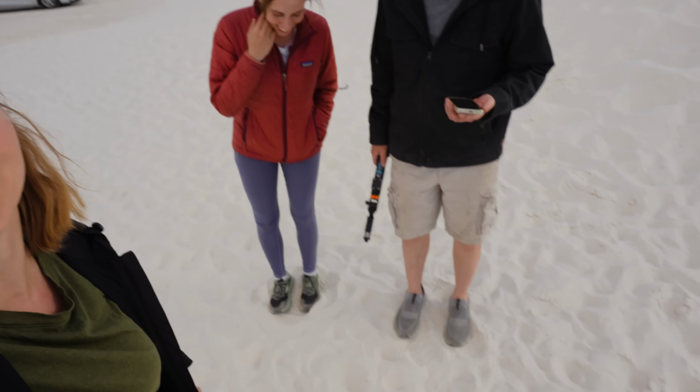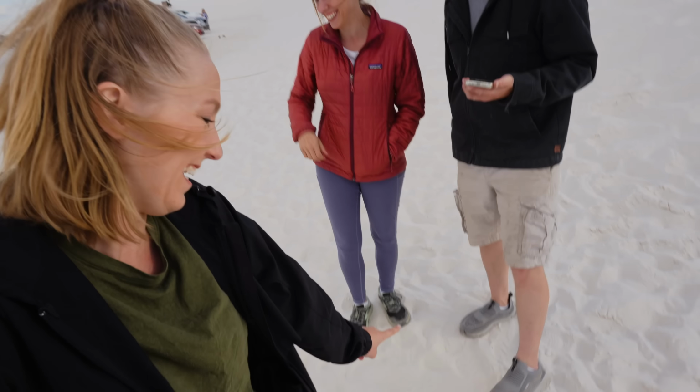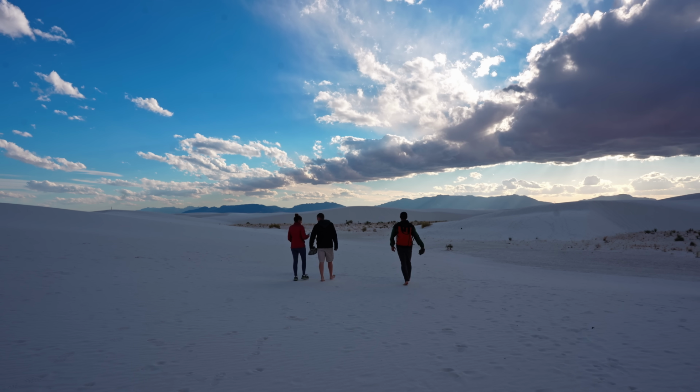Well, we know what shoe camp these guys are in. No. I am not in this camp. I just didn't think ahead of time. We're so used to hiking on actual dirt. These are going to be full of sand. Full of sand. Very quickly.